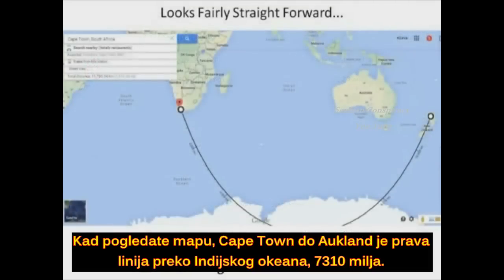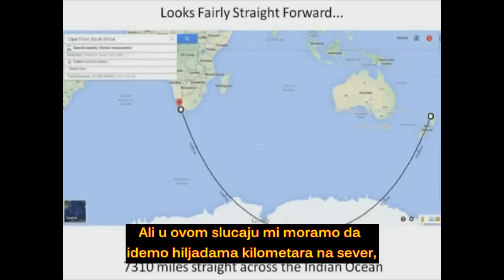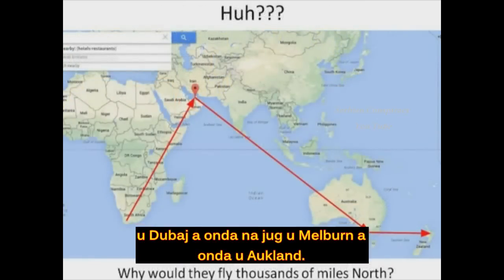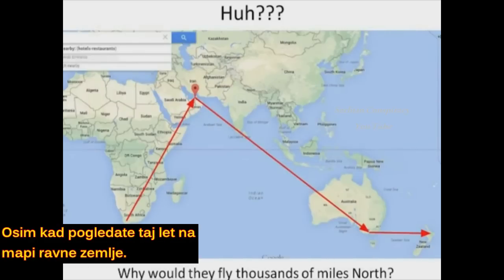Now if you look on a map, Cape Town to Auckland is a straight shot across the Indian Ocean, 7,310 miles. That should take about 12 hours. But in this case, we're taking thousands of miles north to Dubai, then back down south to Melbourne, and then across to Auckland. It doesn't make any sense.